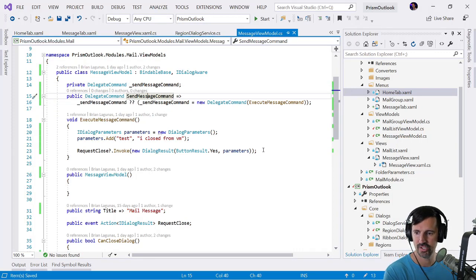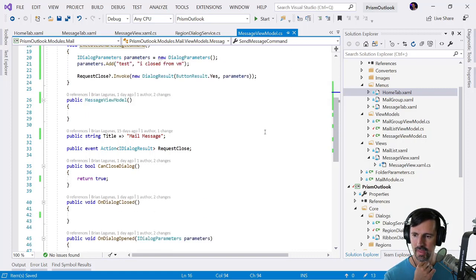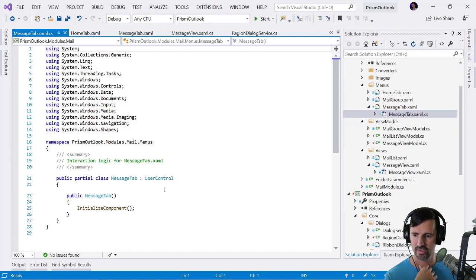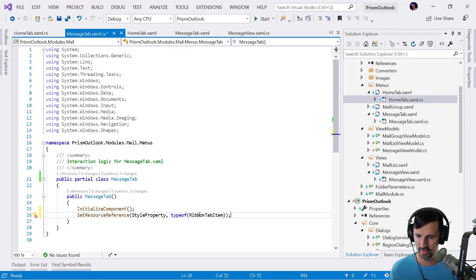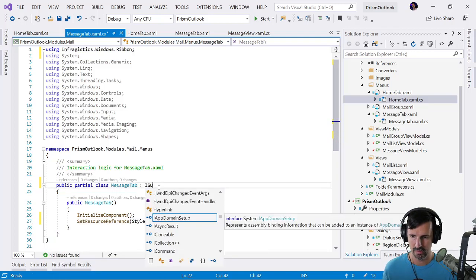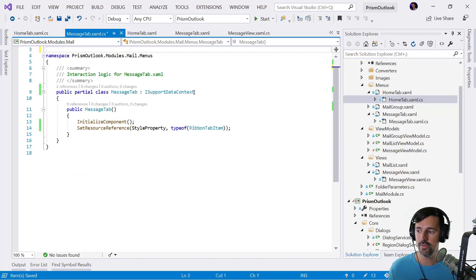Okay. That should get me where I need to go. Let me do... Okay. That looks good. Let's go. Oh, hold on. Ooh, almost made a mistake. We got to go to this code behind and delete this. And I want to make sure we get our styling right. Oop, not cut. Just copy. Put that in there. And then, of course, I support data context. Perfect.